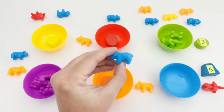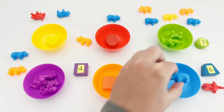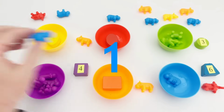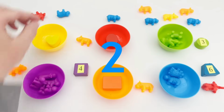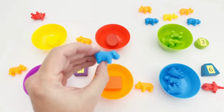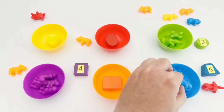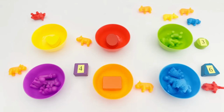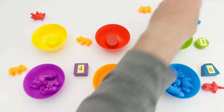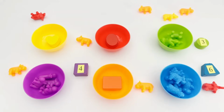Look here. The blue animal is a sheep. Let's count all the blue sheep together. 1, 2, 3. 4. 5. Do you see the last sheep? Bah, bah, there it is. 6. We have 6 sheep. 1, 2, 3, 4, 5, 6.